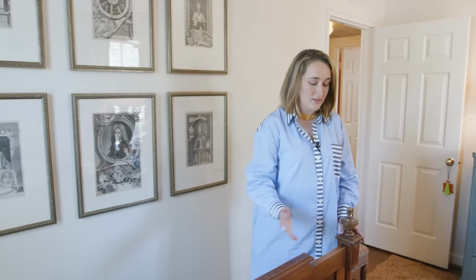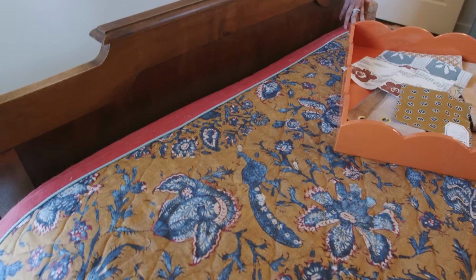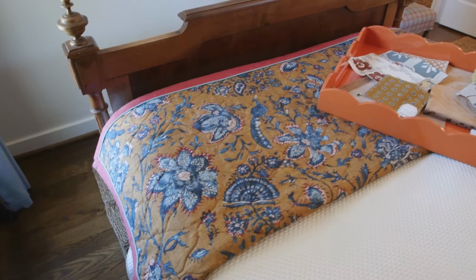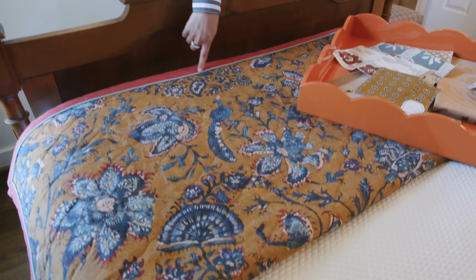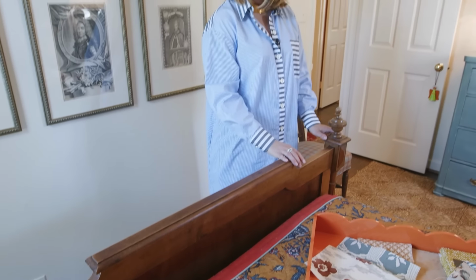And then blue and white just became a little boring. So I found this incredible Lisa Fine fabric that has all the blues that I wanted, but with a little pop of red, just to keep it from feeling too monochromatic. And I love this little light blue ticking stripe detail on the bed. Little elements like that are very important to me.